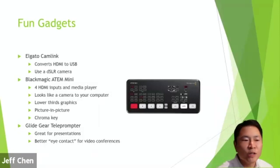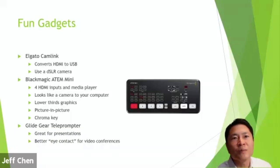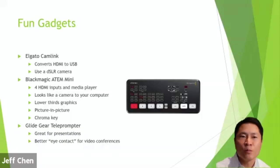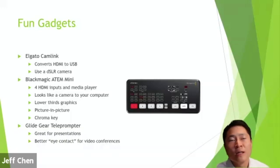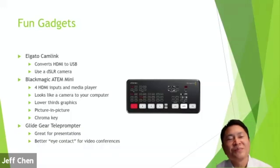So this is about $120, and it takes your HDMI out from your camera, and then has a USB on the other end, which you plug into your computer, and then your computer just thinks it's a camera. When you go to Zoom or Google Meet or whatever video conferencing software you're using, it'll think that Camlink is a camera, and then you can select that. But make sure you have clean HDMI out if you're going to go with that solution.